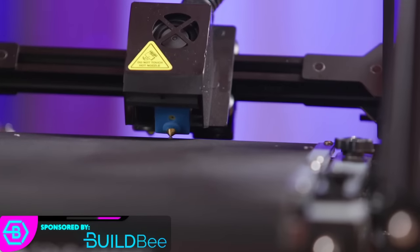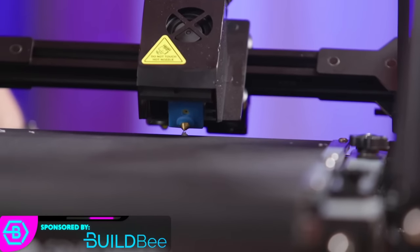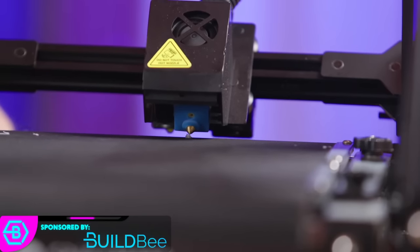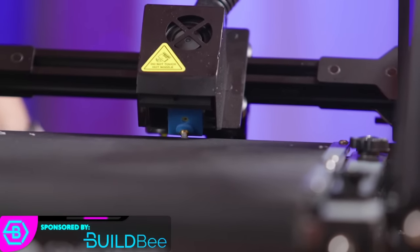Well, that looks like crap so far. Okay, yeah. I can tell it's trying to build something, but... What? There are ways to do it better.